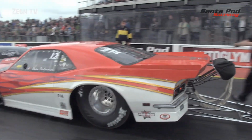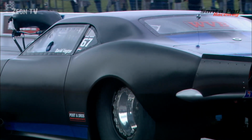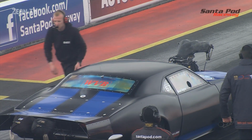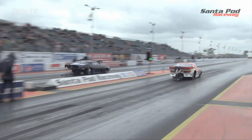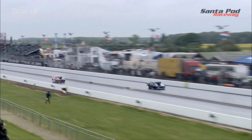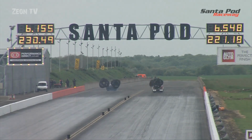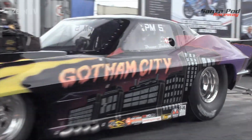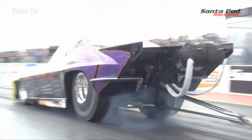Next pair, David Vengter against Jean Doulemont, after that great personal best for the man from France with the bad apple Camaro. Probably looking forward to this matchup, actually. He's been half a tenth of Dave's time in qualifying. Both away very evenly. Great race as well, but David Vengter's got this one sewn up with a 6:15 at 230 miles an hour. Good try for Jean, though, at 6:54.